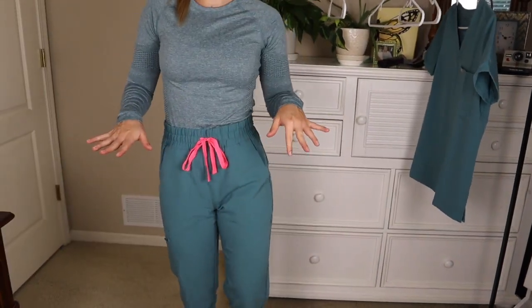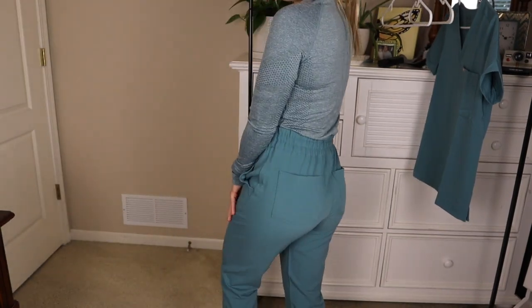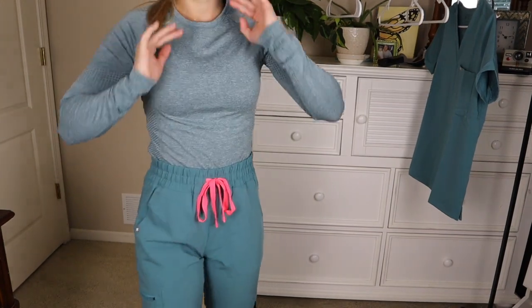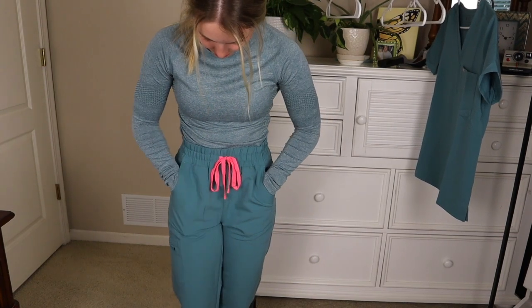These are the high-waisted joggers, which are my absolute favorite. I just love how they sit. They're so comfy, and they're joggers. So I love them so stinking much. I just don't know what else to say about them.